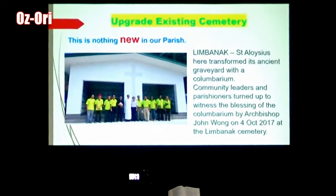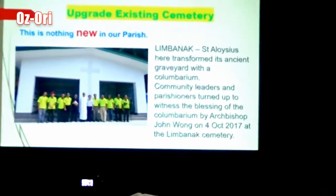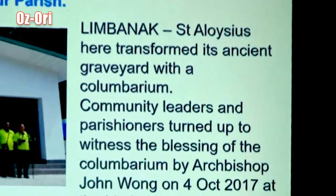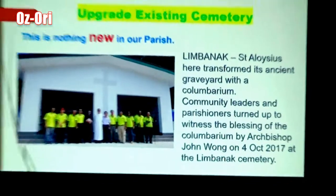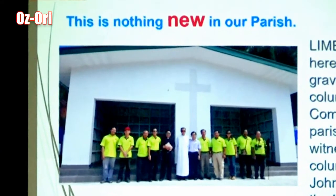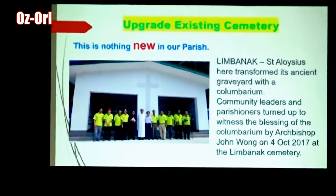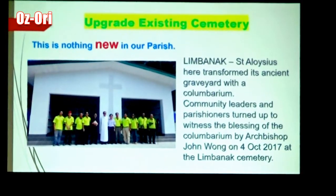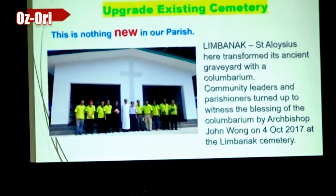Right. I think you all recognize this picture. To this parish, Penampang parish, it's nothing new. They've done this in Limbanak. They built a columbarium in 2017. The Archbishop came and blessed the columbarium. Now, why did they build the columbarium, you ask? Because in 2014, there was a huge landslide. I think more than 10 graves slid down and exposed the dead, right?